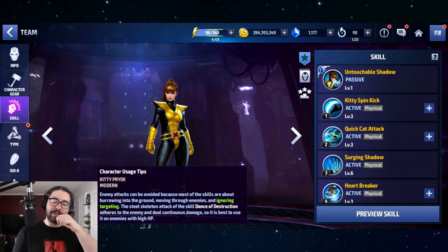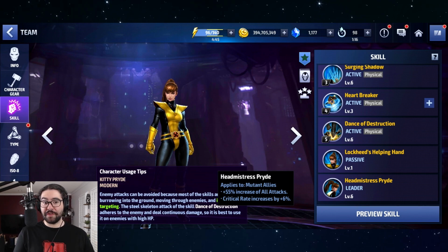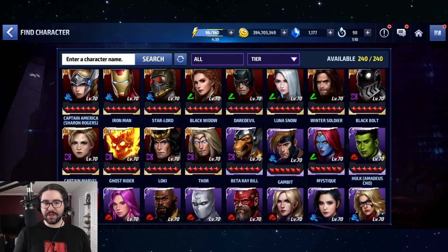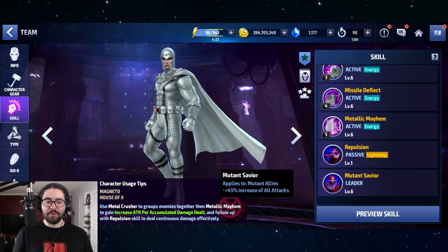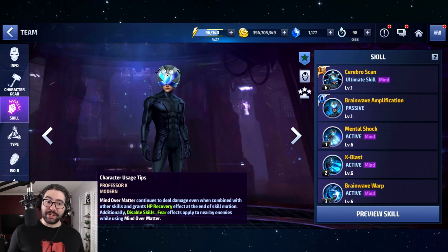She's actually the leader of the X-Men much later on, but she has the Headmistress Pryde leadership, which is the 55% all attack and the 6% crit rate. Really good, and it's mutant allies. She's a much better leader for the mutants than Professor X is, which doesn't make any sense, right? Even Magneto has a better leadership for the mutants with the mutant savior 45% all attack. So I don't know what we're going to see from Professor X.